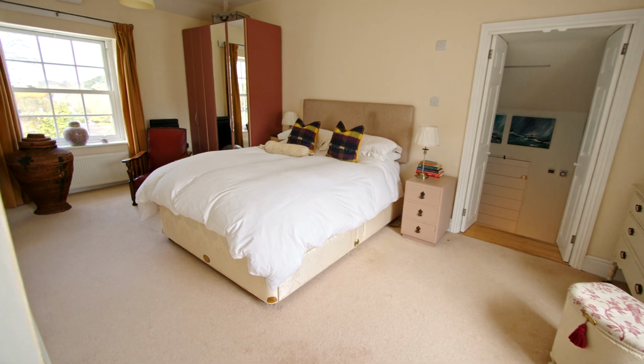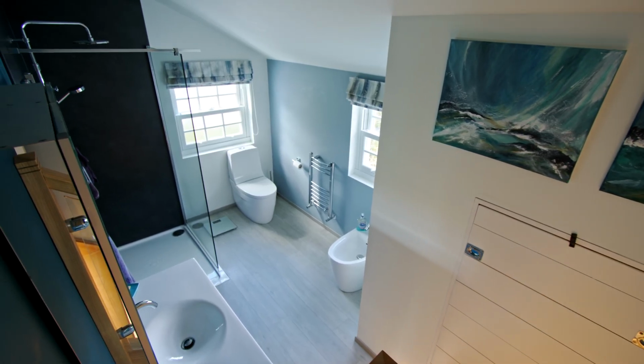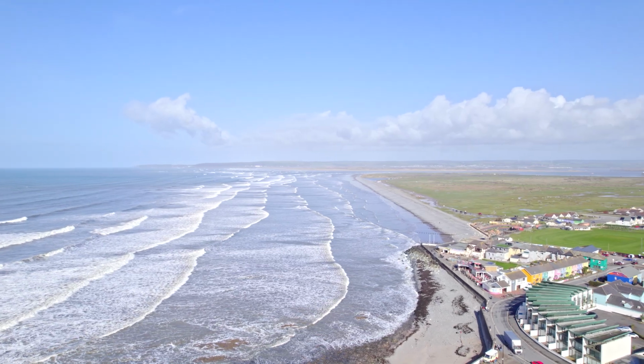Today I'm outside Higher Fordlands, which is a beautiful 5-bedroom, 4-reception room, 4-bathroom period property located just off Hayward Road in the heart of Northam, which is only half a mile from the beautiful sandy beaches of Westward Ho.